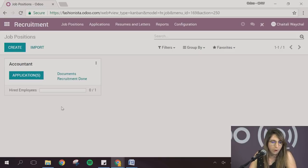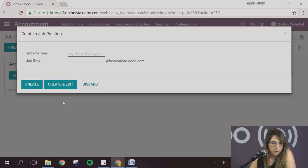Odoo suggests a new open position because I just created the new department, but don't focus on it. We will create a new position for the example. So I suggest creating a new position. As I said in my introduction, we are looking for 2 new sales representatives. So we just type the title like that.